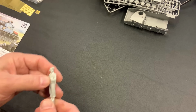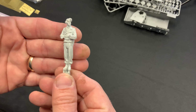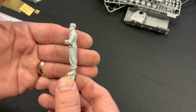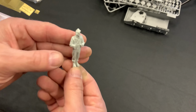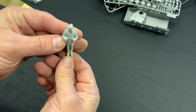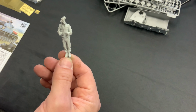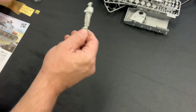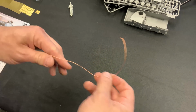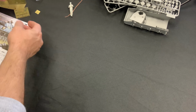Now this very first kit, and possibly further on, is including a resin figure inside of it. And you can see from the top, he's kind of got his earphones half cocked on the side of his head there. Nice little figure. We also get steel or braided cable here for the tow cables.